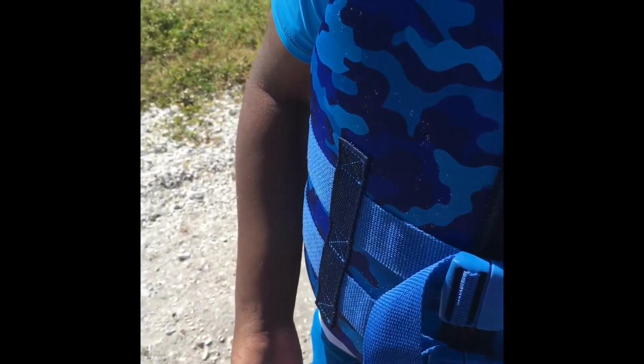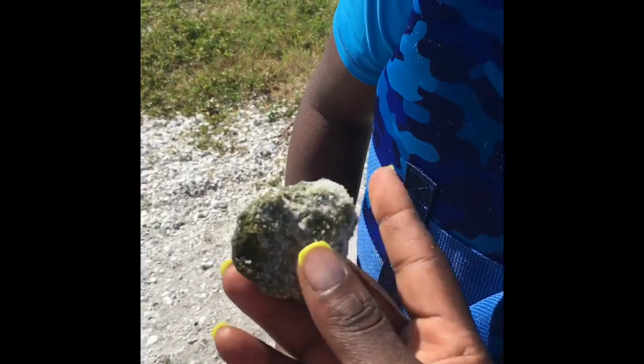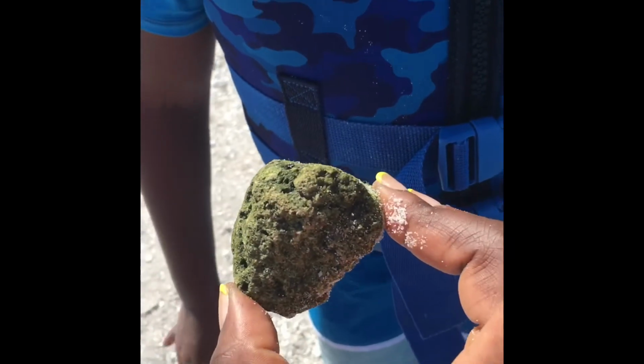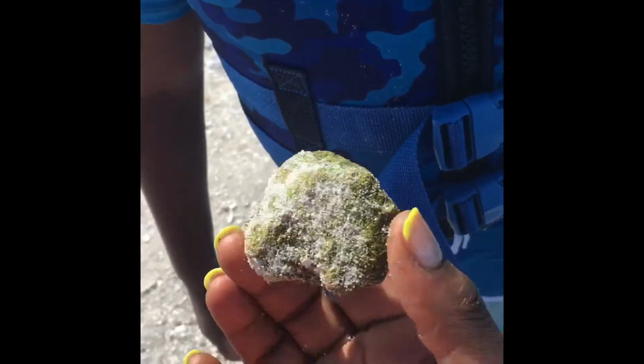And this one is a rock. A rock that is growing a sea moss plant on it. You see the green moss that's growing on it, but it's a rock.